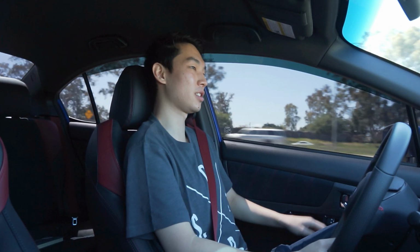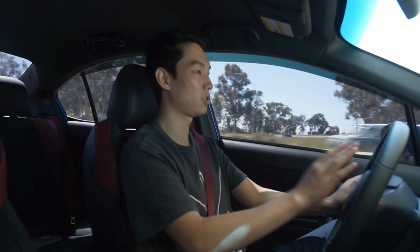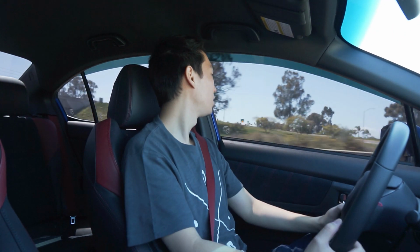This car's honestly pretty nimble for what it is. I don't know if it's because of the coils or the tires and all that stuff, but it's pretty nimble. It just likes to take turns and does it so well. Also like how sensitive the throttle is.